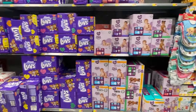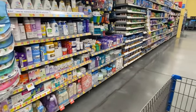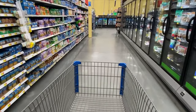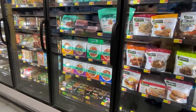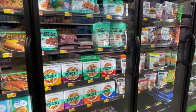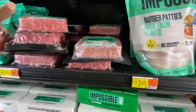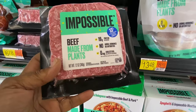So rest of the diapers are over here. Baby aisle looks pretty good. Let's see what the baby food is looking like. And they have their fake meat over here, Impossible meat, meatballs, burgers, pasta, chicken nuggets, etc. All expensive, of course. So they had, what is this? Oh, okay, this is Impossible too. Beef made from plants.